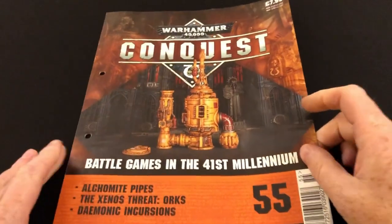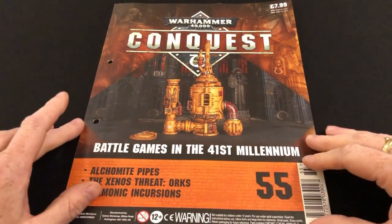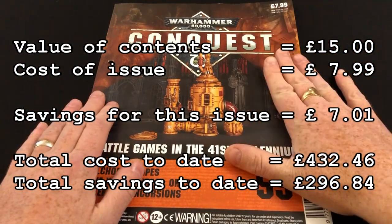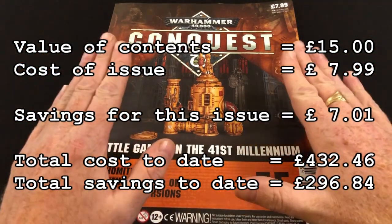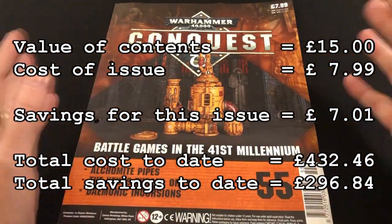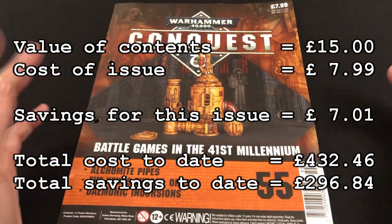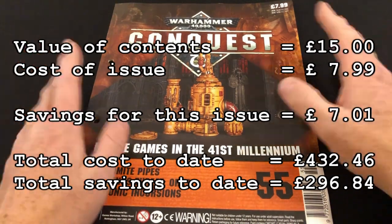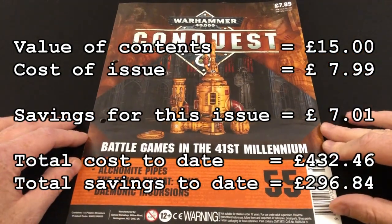For now, what I always do when I review this magazine is I do a little running tally of the value of subscribing to the magazine. And what that is I tot up the cost of having purchased the magazine at $7.99 an issue, and I compare it to the retail price of all of the products that have come with the magazine. So I don't include any value in the magazine itself. I do not include the value of any free gifts, and also I do not take into account the possibility of getting online discounts when you buy at retail. It is literally just Games Workshop's full retail price versus the price of buying the magazine at the cover price, which I hope some people will find useful.